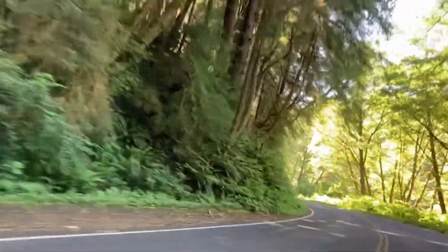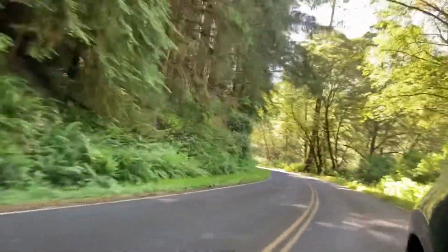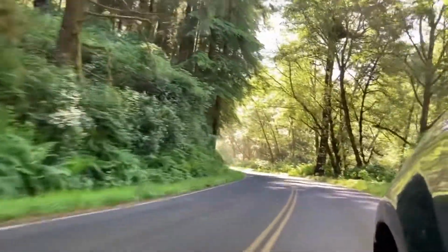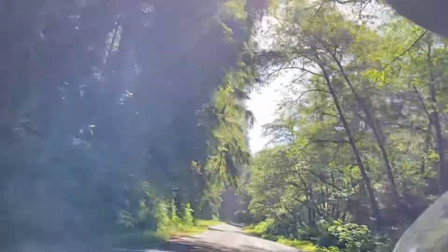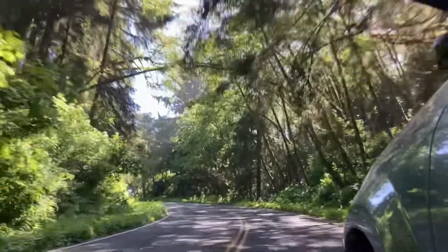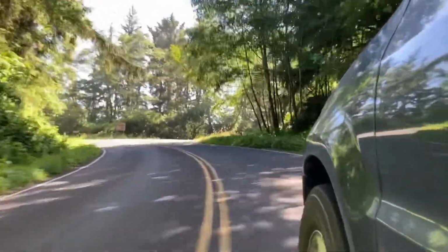With how massive this park is, we decided to make a 2-day trip out of this. We went all over the place, including Lady Bird Johnson Grove, even up to Fern Canyon. James Irvin Trail was quite the experience too. You'll be seeing that a little bit later on in the video.